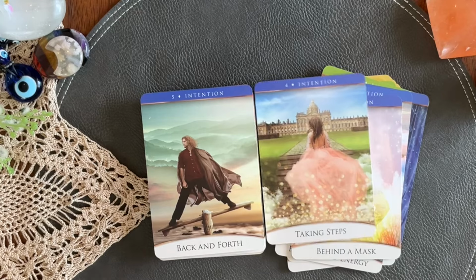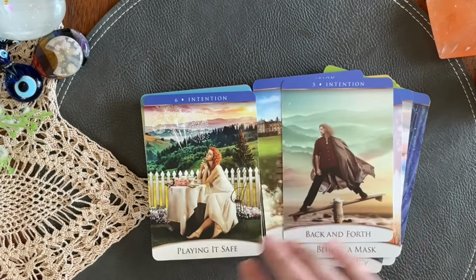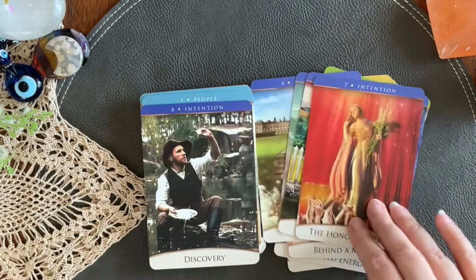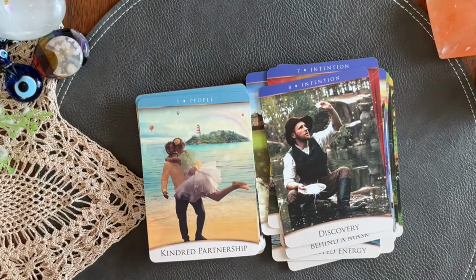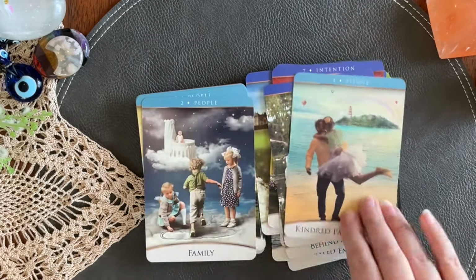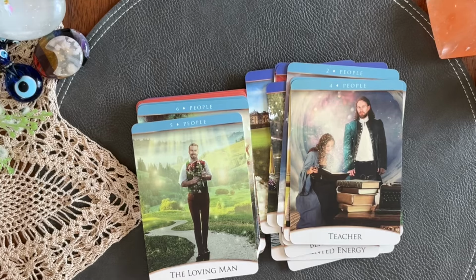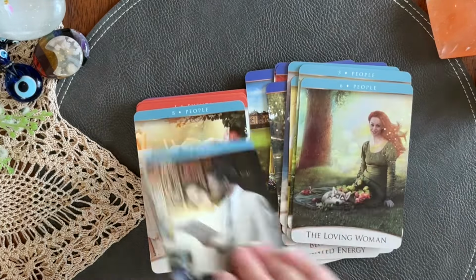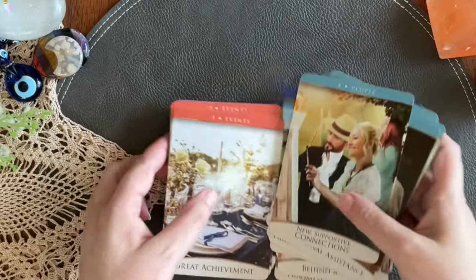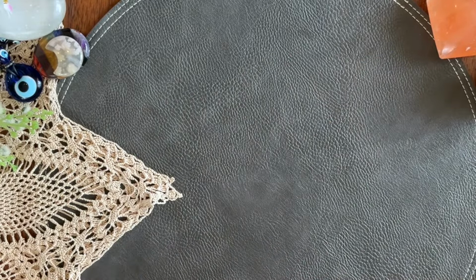So if you have the Quantum Oracle, let me know how you're using it. I'd really like to hear that. What are you doing with it? And is there a specific practice that you have with it? Same thing with that Inner Child Oracle that I just talked about. Do you have it? Are you using it strictly for inner child work, or are you using it for something else? So yeah, I'm looking forward to seeing what this deck has to teach me.